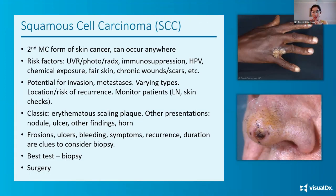Okay, that was a lot of ground for basal cell, but we covered the most common form of skin cancer. So kudos to you guys for hanging in there. Let's talk about the second most common form, and that's squamous cell carcinoma.